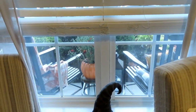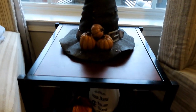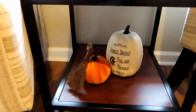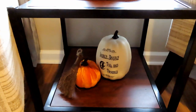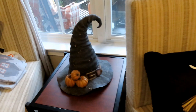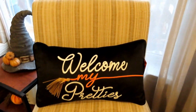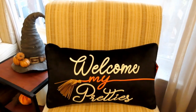I've got trash I'm stepping on. I placed my little witch's hat here. And my double-double toil and trouble there with a little brim and pumpkin. And one last thing. Welcome, my pretties. Haven't taken the tag off of it yet. That's the bar area.